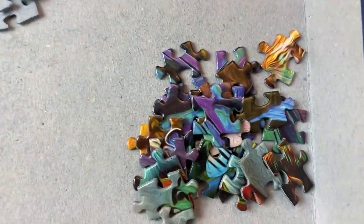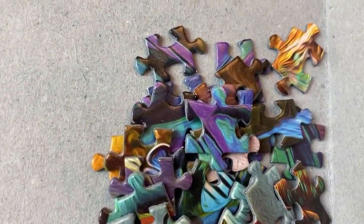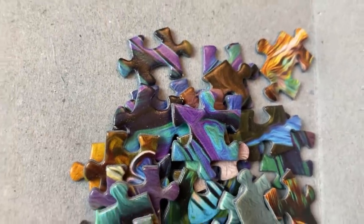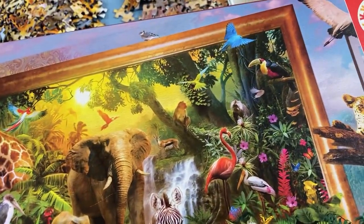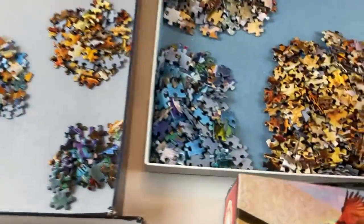This one, I'm not really sure what I was going for with this pile. I ended up putting pieces in here that were this sort of turquoise and purple. I'm not sure which part of the picture that is, possibly a bit of a butterfly or something like that, something really colourful. So that's those piles there.